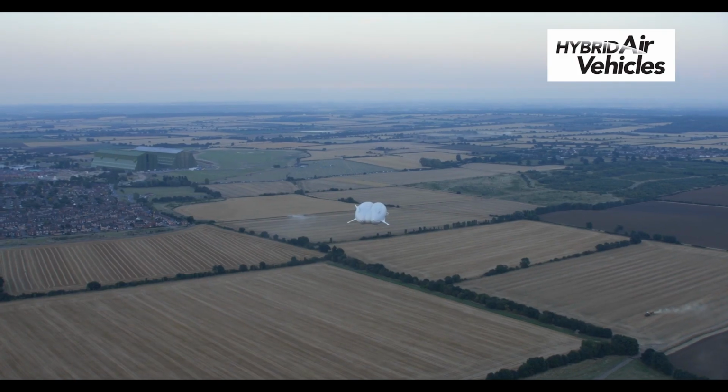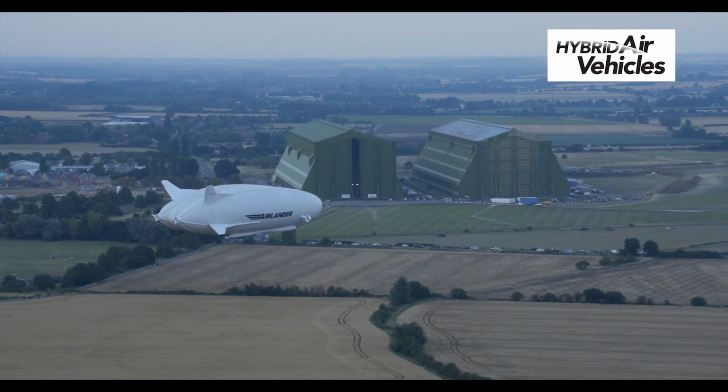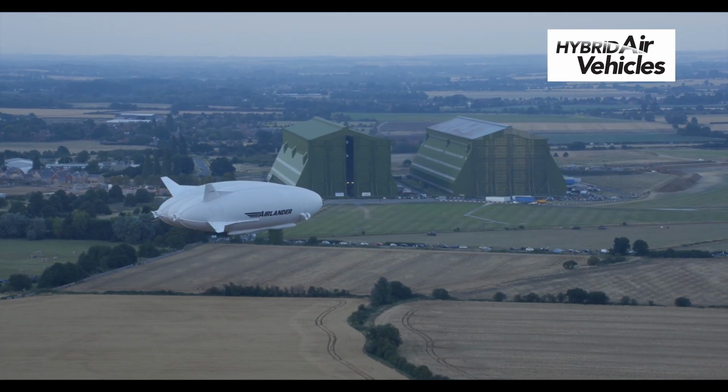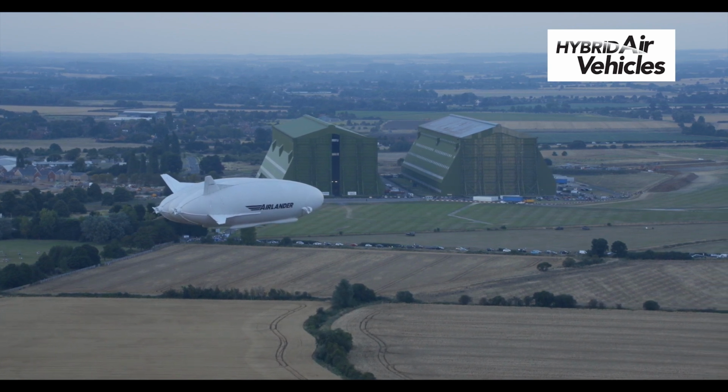In future, we're moving the aircraft to use hydrogen and electric motors, and in that combination, the aircraft can be fully emission-free, and that's our aim, to get to fully emission-free flight with Airlander 10 by the end of this decade. We're at a really exciting phase in the development of Airlander now.